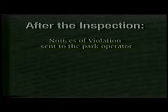After the inspection, notices of violations are sent to the park operator and to each resident where the violations were found. The violation notices are divided by seriousness. A violations are the most hazardous. The violation represents an imminent threat to human life or property. They are to be corrected immediately or within 5 days. Raw sewage is a typical example of an A violation.